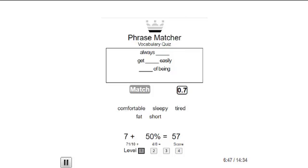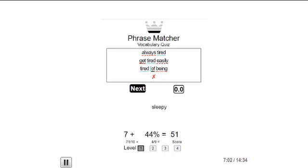For example, the word sleepy kind of fits in the first and second phrases. Always sleepy. Get sleepy easily. But it doesn't make sense in the last phrase. Sleepy of being. The word tired works in all 3 phrases. Always tired, and get tired easily, and tired of being.